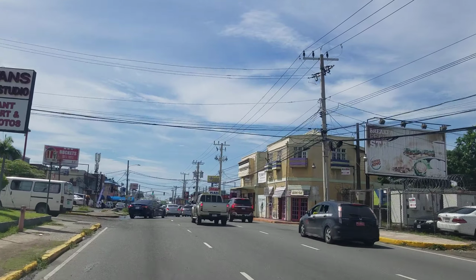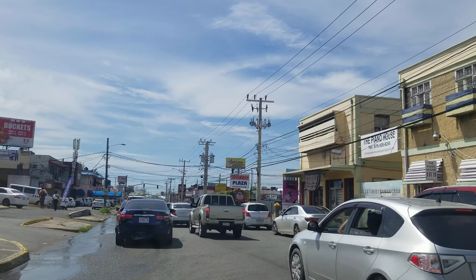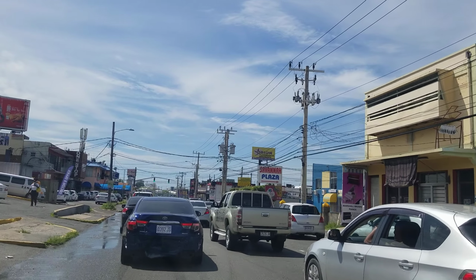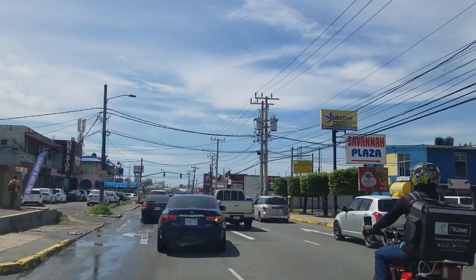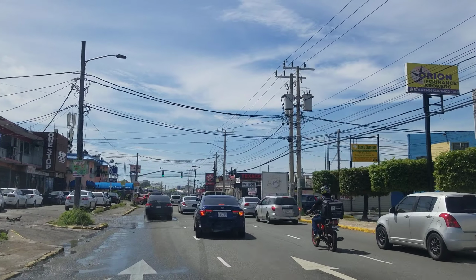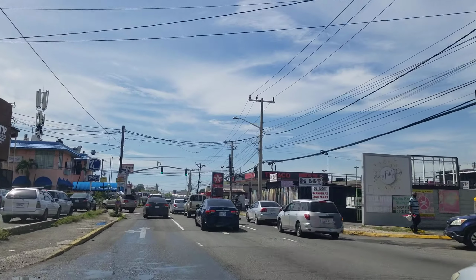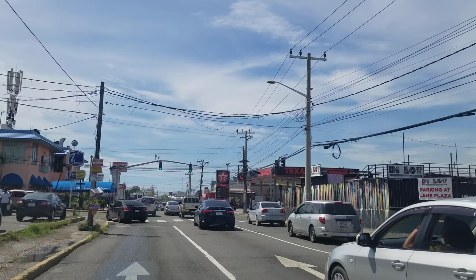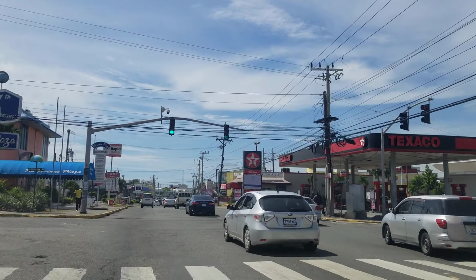Today we're going to be driving on South Avenue. We are on Constant Spring Road now, coming up to the intersection with South Avenue. So we're going to turn left onto South Avenue and go up to Waterloo Road. Okay, so we're now turning left onto South Avenue.